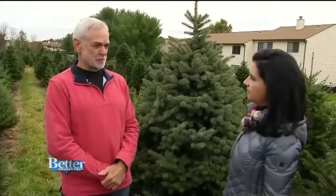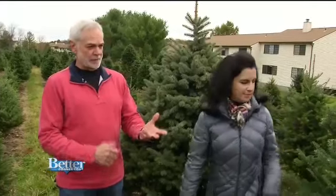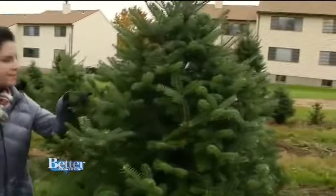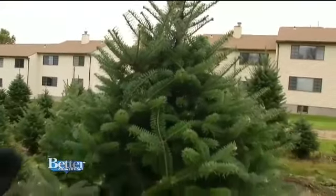Most Connecticut residents will be buying fir trees. It's a popular tree. It's a stiff branch. It's a nice, full-looking tree when trimmed. And it's got a nice scent to it. Yeah, it smells nice. It smells like Christmas.